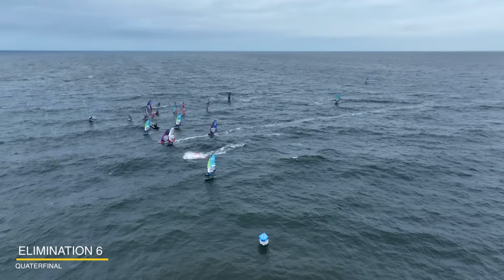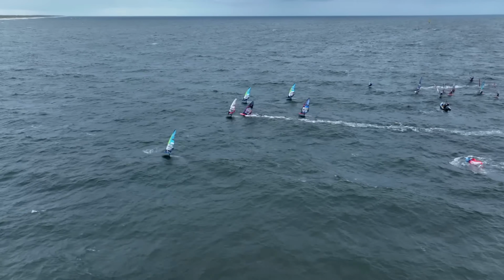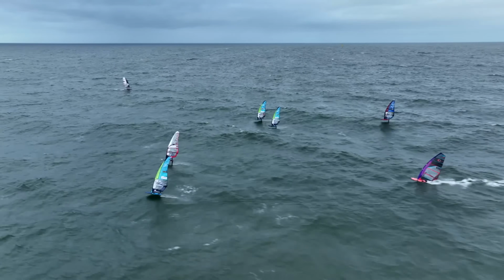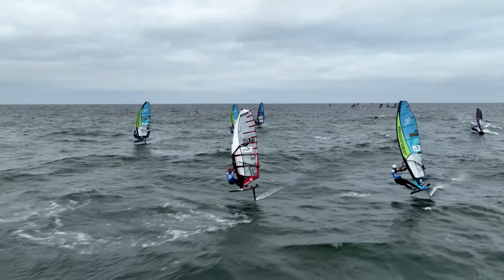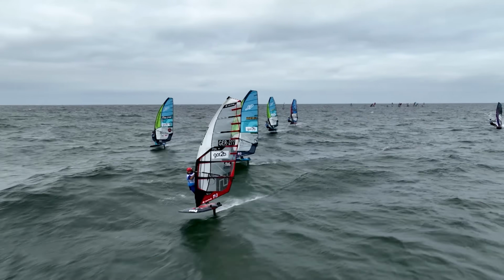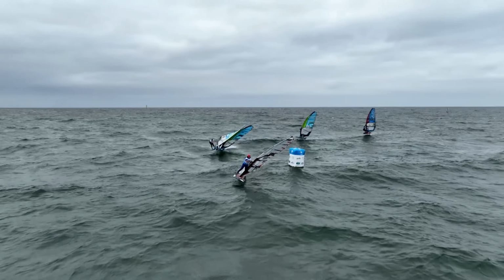Oh, disaster on the start! What has gone on there? What has gone on? That is an absolute disaster. So Becker looking very good in the middle. Prien obviously looking good, the two Germans. We've got Macca on the other Neil Pryde at the front, and then we've got Kernam at the moment, just back from them inside that top four. We've got Giroux on the Gastra.